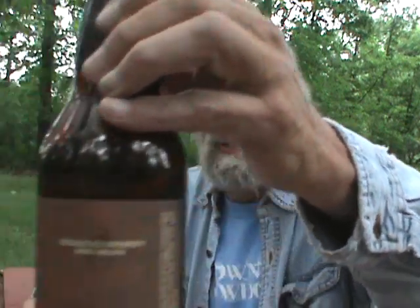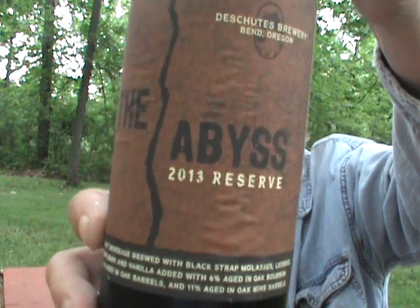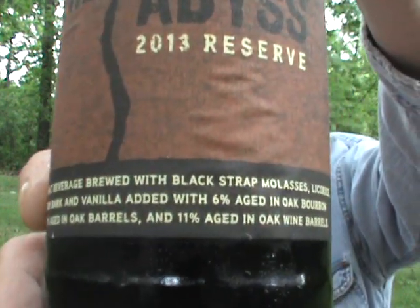But I'm going to give, at 11 months, admittedly before the best after date, I'm going to give the Deschutes Abyss a good solid 9.5 out of 10. I'm sure with a couple of years on it, it'll probably be a 10 beer. It's darn close now. Like I said, damn near perfection.